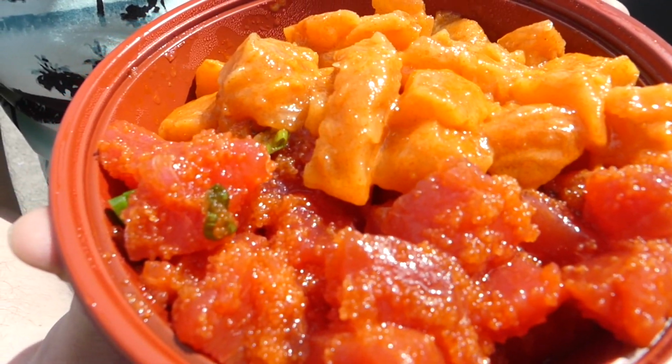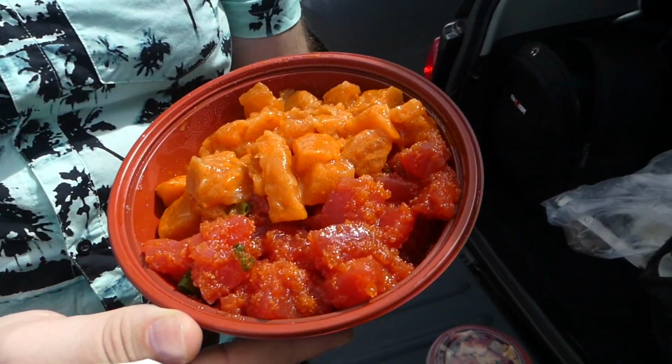So finally, time for some real poke. The poke we're used to in Vancouver is not really poke. It's pretty much a small scoop of seafood, and then the rest is all rice and just filler, and I don't care about that. Real poke is this. This is just full of seafood.